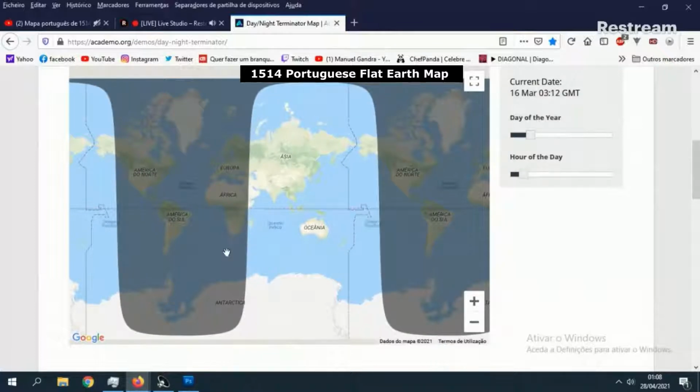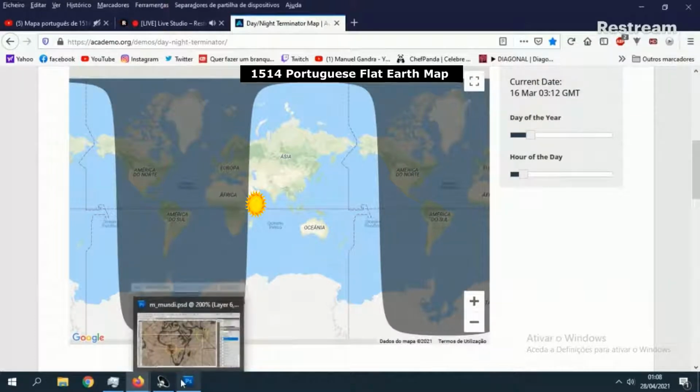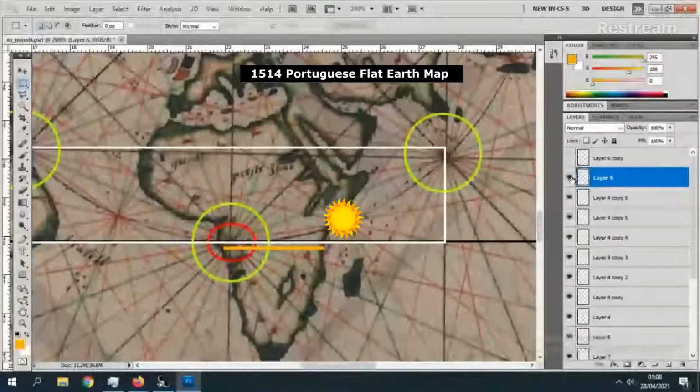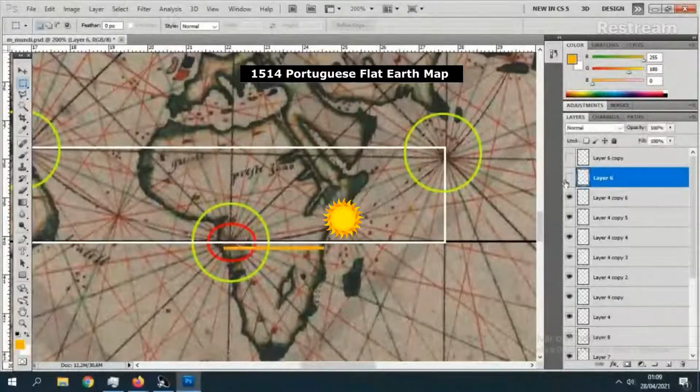So he's showing that when the sun is shining at the start of Africa, East Africa, it's still night in Luanda, Angola, but it's already getting morning in the east side of Africa. There is a distance of about 3,000 miles from the point where the sun is rising to Luanda, where he has the point on the flat Earth map. So he measured the distance, and he's comparing it now on the flat Earth map, this Portuguese. That line is approximately 3,000 miles, roughly.